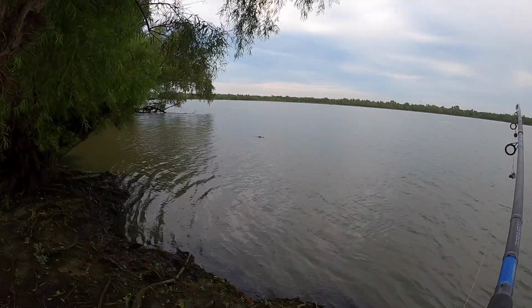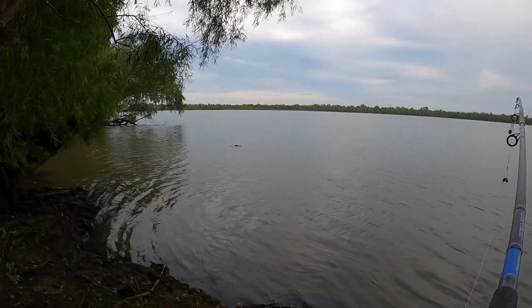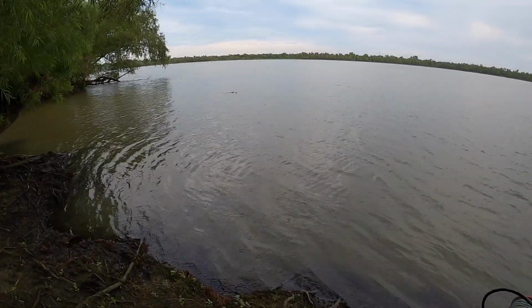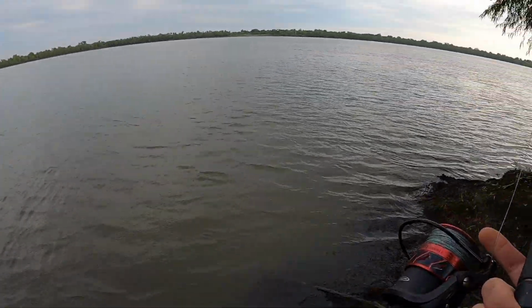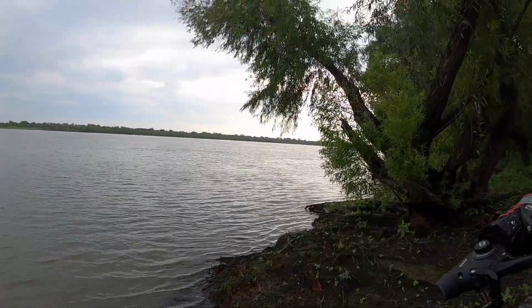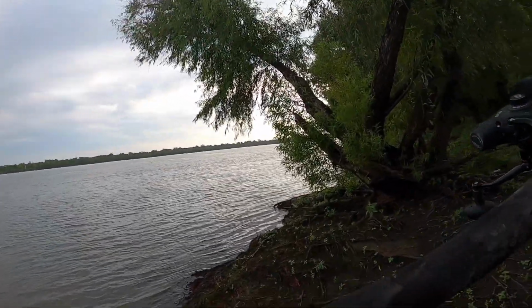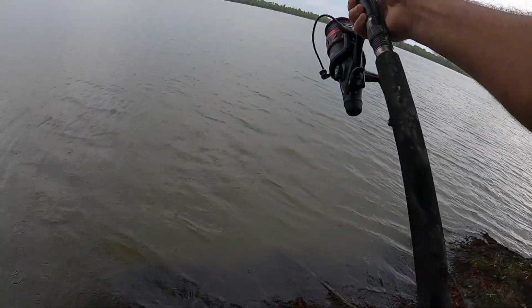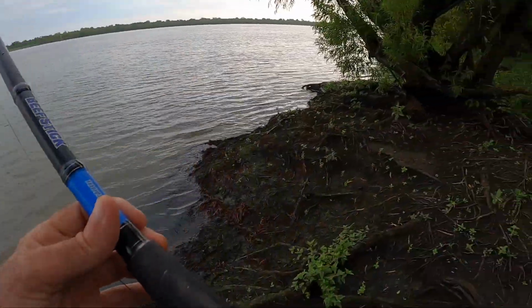Because I'm in Southeast Louisiana, of course, I have an alligator hanging out with me. I might have a shark hanging out with me, you never know. It's starting to rain, and it's not supposed to really rain until later this afternoon. This is a tight spot. I might trim a tree doing this, but here we go. Nice.